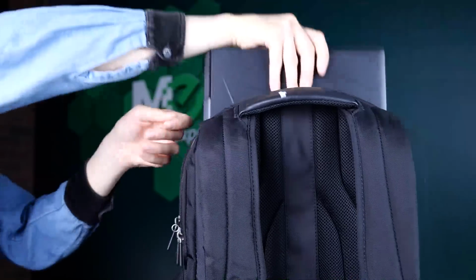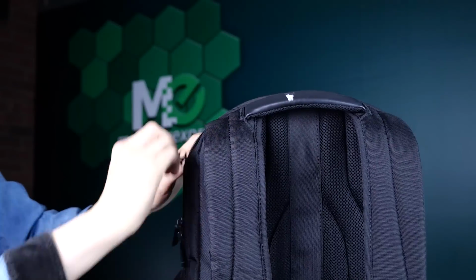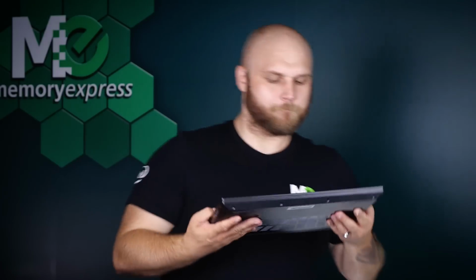So you can get some blood pumping with this. The weight is ideal for backpacks and, well, brisk walks. So if you want to walk your laptop, no problems. Just use 2 hands, please.